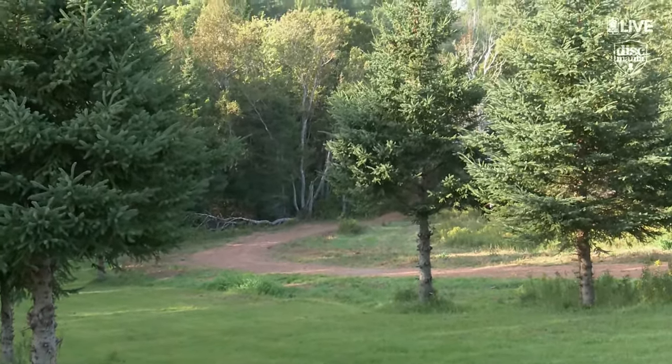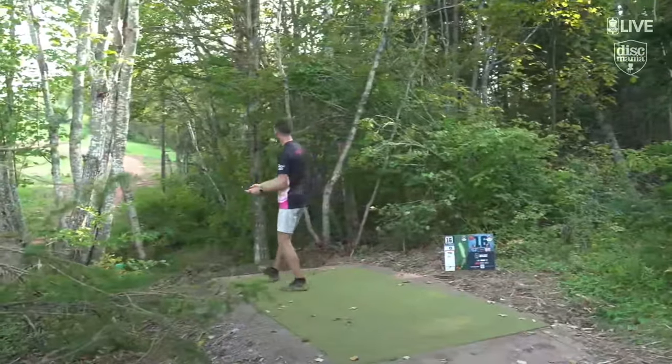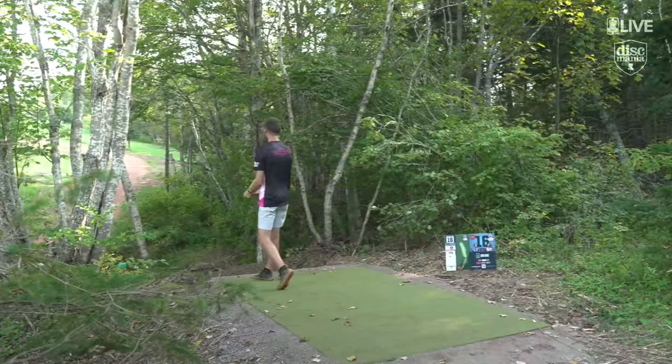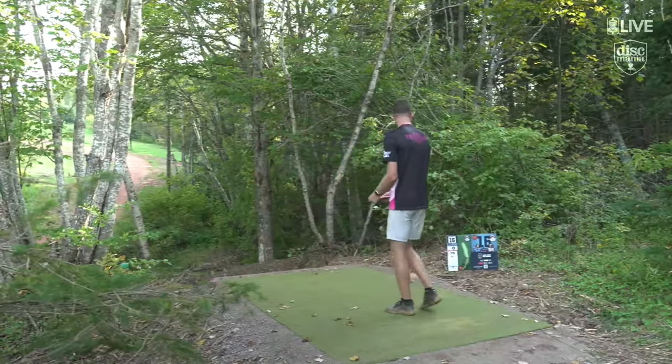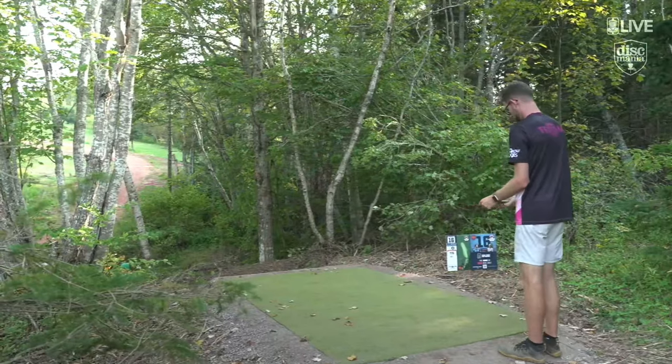Gavin goes forehand, sticks it in play. 4.52 average on the day for hole number 18. Fourth hardest on the course. Only 4 birdies so far.